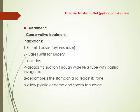First, nasogastric suction through nasogastric tube with gastric lavage to decompress the stomach and regains its tone, allow pyloric edema and spasm to subside. انت عندك مشكلتين، عندك edema وسبازم في البايلورس تحت، وعندك فوق distension في الاستومك. انت محتاج تعمل decompression للاستومك عشان ترجع التون للوول بتاعها، ومحتاج ان البايلوريك اديما دي تقل والسبازم يقل علشان الموتيليتي ترجع نورمال. النيزوجاستريك تيوب بتسهل لك الموضوع ده علشان هي بتعمل aspiration لكل ال obstructed fluid inside the stomach.